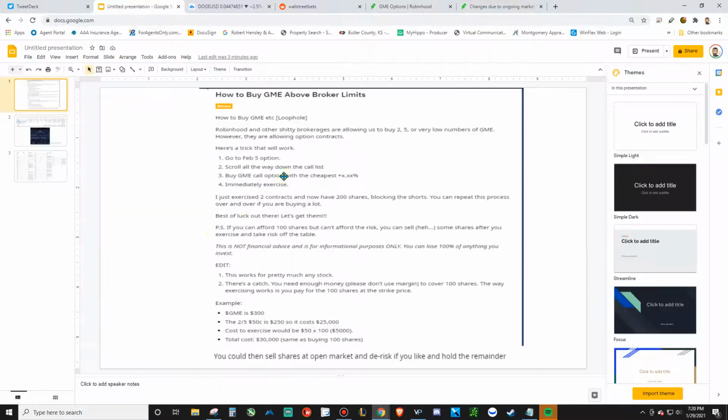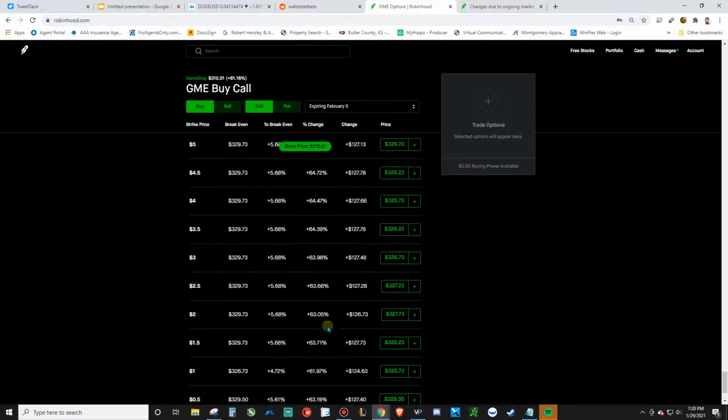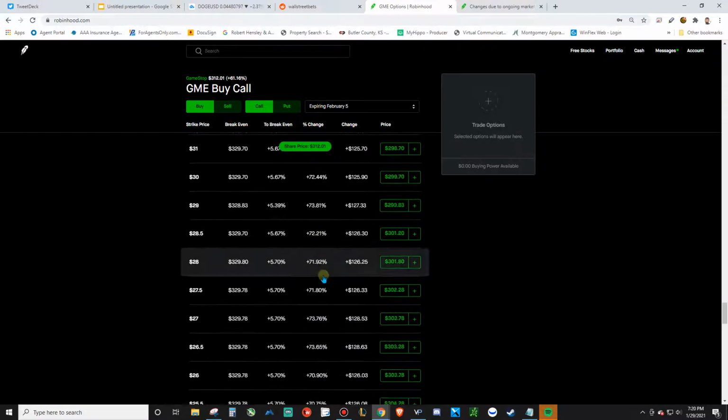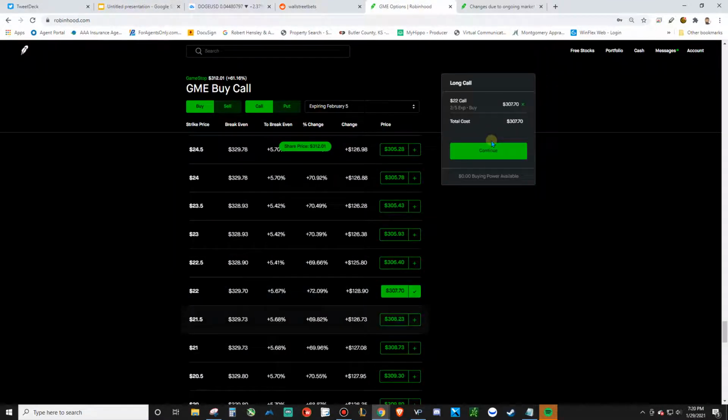Nice. So you can buy them there. And buy the call option with the cheapest percentage, so in this case, the smallest percentage gain. They're all about 60 to end the day. I'm sure this is fluctuating in the day, but you'd find one of these call options that you like and then buy it and then immediately exercise it. Buy this guy. It's going to cost you about $30K, and you would immediately exercise, and now you would own 100 shares at $22. That's what he's saying.